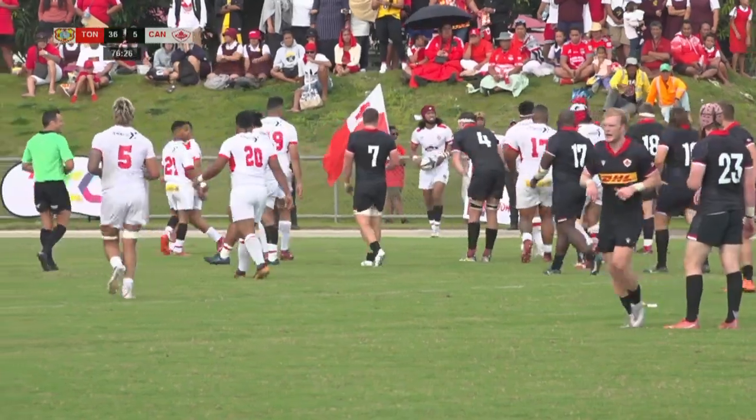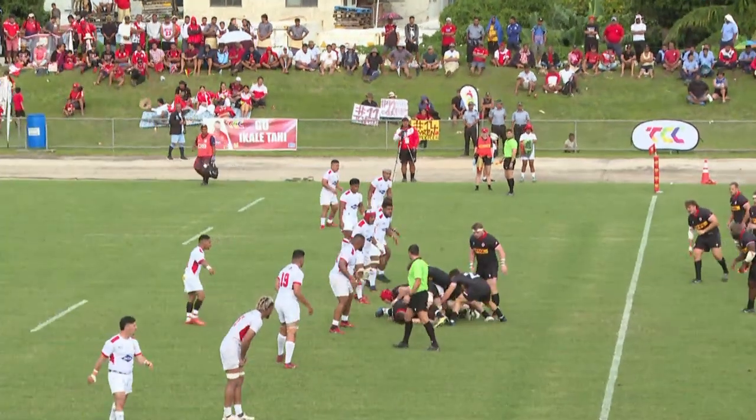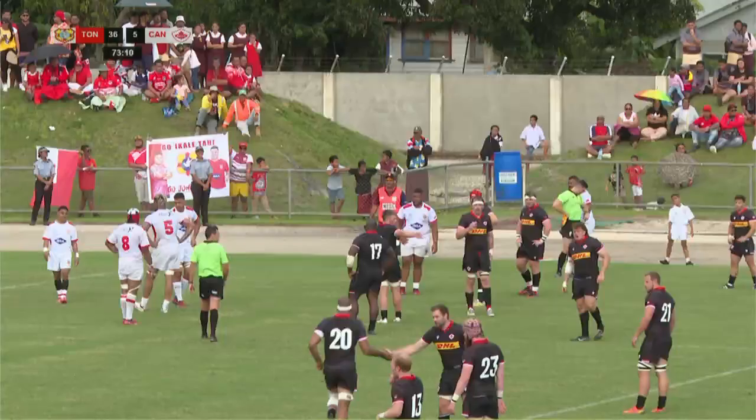Game has kind of lost its shape a little bit there early, but just hold him there. The crowd has been quiet as well.